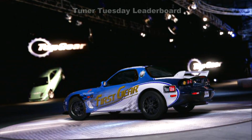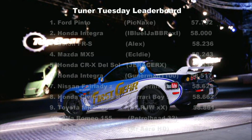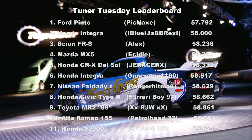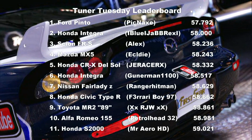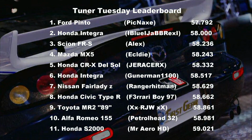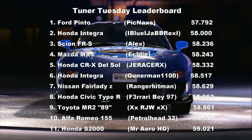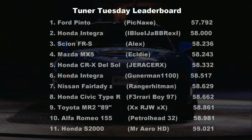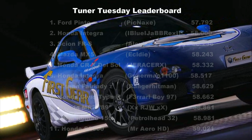Now it is time for the all-important lap times, and this week has been a really fast week for cars. The Ford Pinto has gone fastest with a 57.792. That is a very quick lap time, especially considering the Stig doesn't really like the car. The Mazda MX5 went 4th with a 58.243, which is incredibly close to my Scion's time. In fact, it's near enough the identical time there. That MX5 is really quite fast. And the fish-looking Del Sol has gone 5th with a 58.332, which is another very impressive time for the Honda.